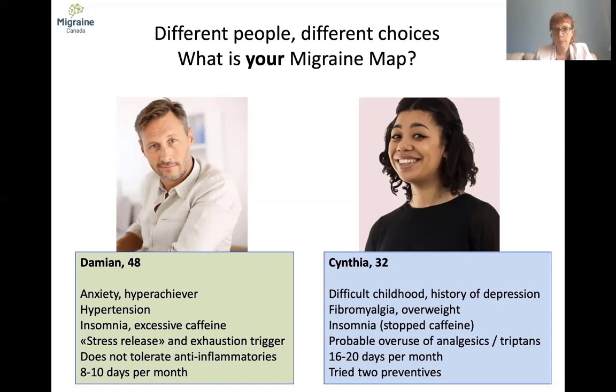And then we have Cynthia. Cynthia is a completely different person. She's a woman. She's 32. She had a tough childhood. She has a history of depression. She has fibromyalgia. She's a bit overweight. She also has insomnia. Insomnia is very common with migraine.